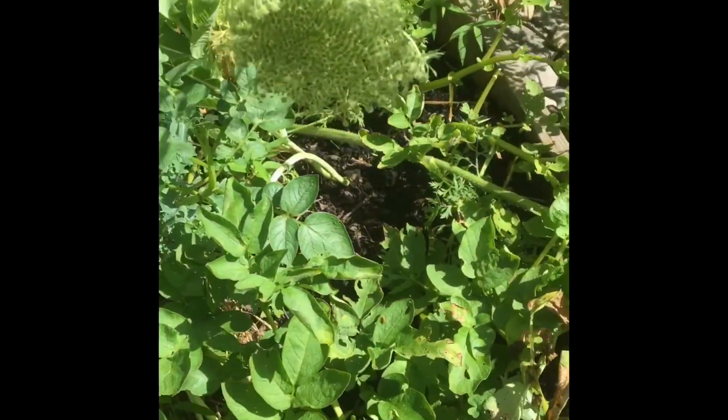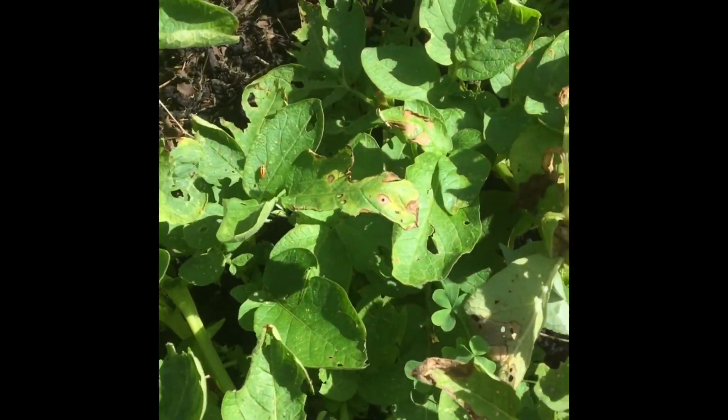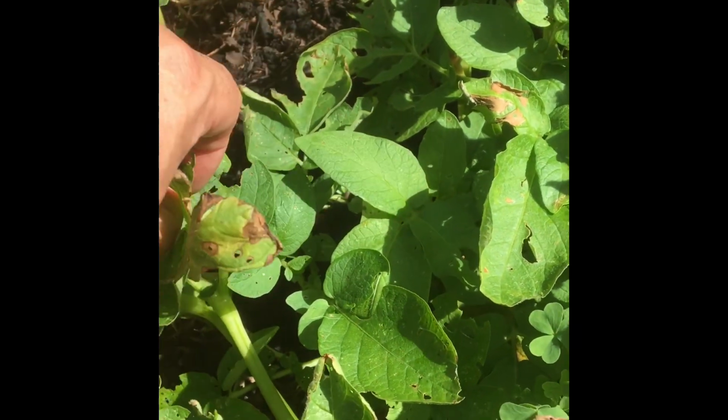And that's about it. Almost forgot. These are... oh, there's a potato bug. Get rid of him.